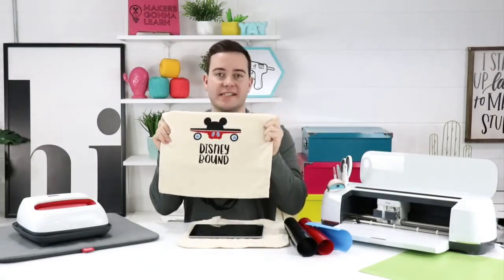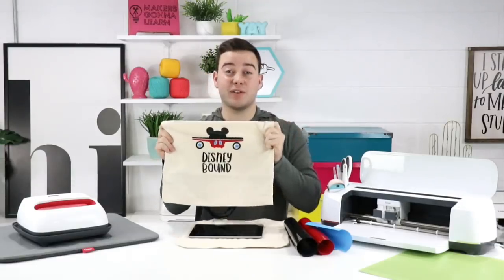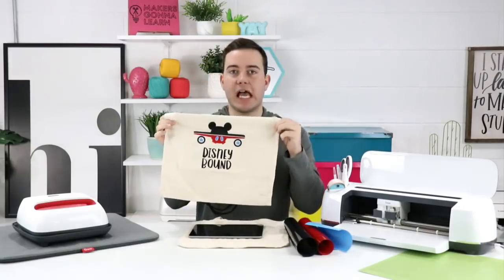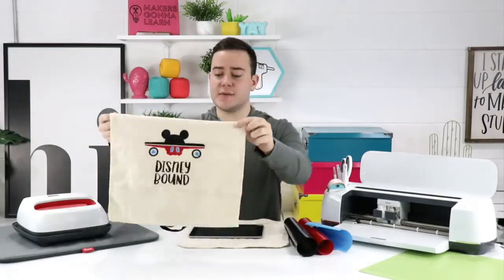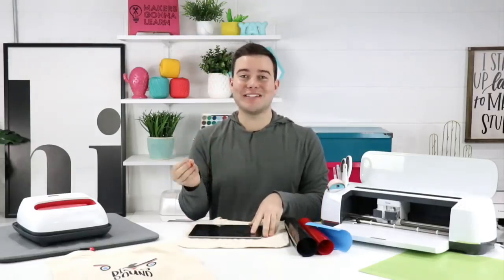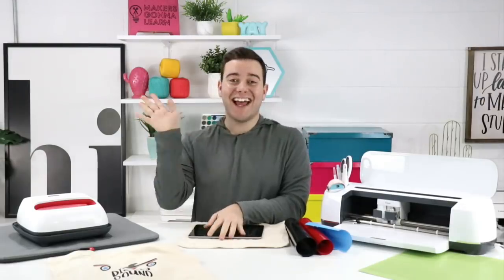You don't have to be scared. You guys do not have to be scared about multi-layer projects, because honestly, if you're ready to up your quality, up the look, incorporating extra colors is going to take those projects up a few notches. So it's going to be a lot of fun. If you can do a one layer project, you're going to see in today's video how easy it is to do multi-layer.